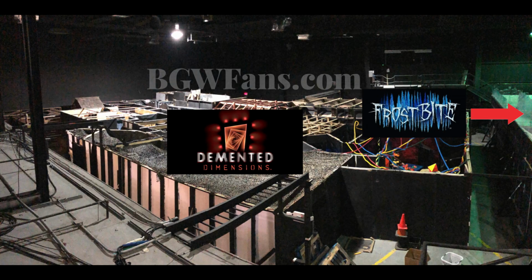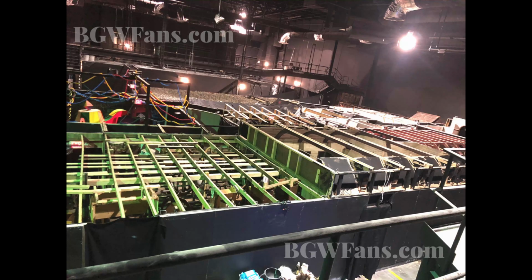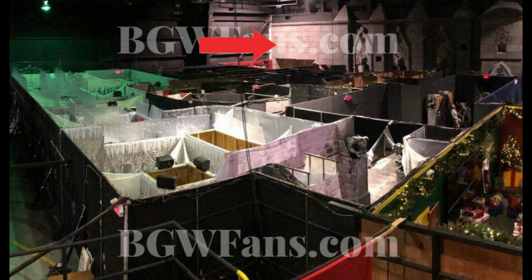Demented Dimensions was sent over from Busch Gardens, Tampa, and shared the building with a redesigned version of Frostbite. Demented Dimensions would occupy the back half of the building, while Frostbite would occupy the front half closer to the former loading area for Curse of Darkastle. And just in case you were curious, yep, they continued to use the space for Santa's workshop.